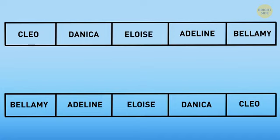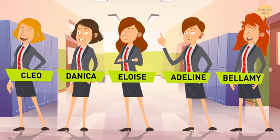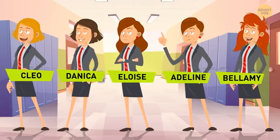Now, let's remember the last condition that Danica is on the left of Eloise, so the first order is correct. It's Cleo, Danica, Eloise, Adeline, and Bellamy. Whew!